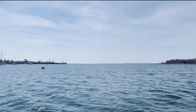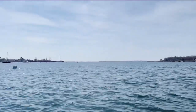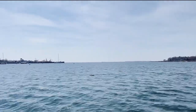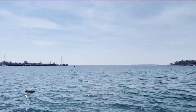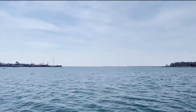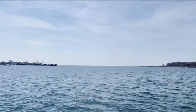Out there you can see the edges of both breakwaters. The one on the right, or the west, is in closer. The one further out is closer east. The breakwater that's further out to our left, or to our east, is partially in Connecticut and partially in Rhode Island, even though it isn't very long. What a beautiful day to be on the water. I love Stonington, Connecticut.